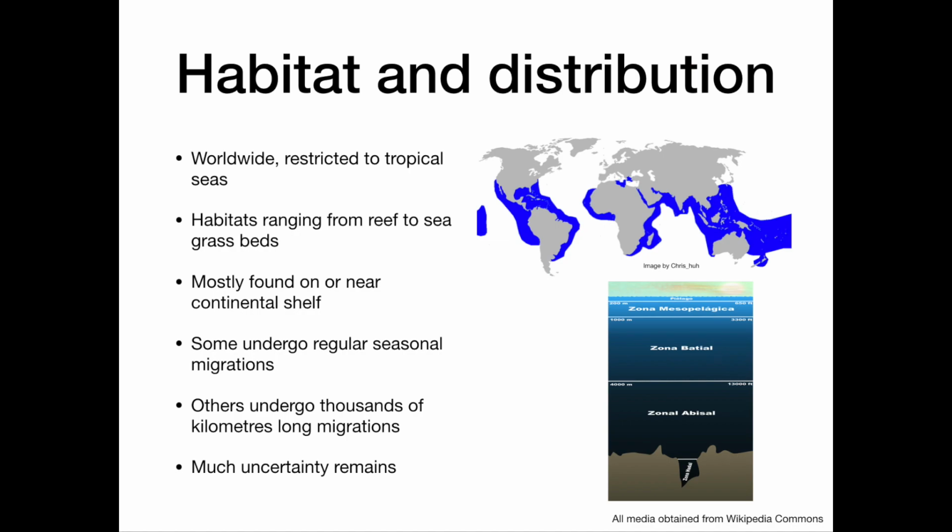There is much uncertainty around the migration pattern of this species and other species of sharks. However, advances in satellite and acoustic tracking are enabling scientists to learn more and more about the subject.